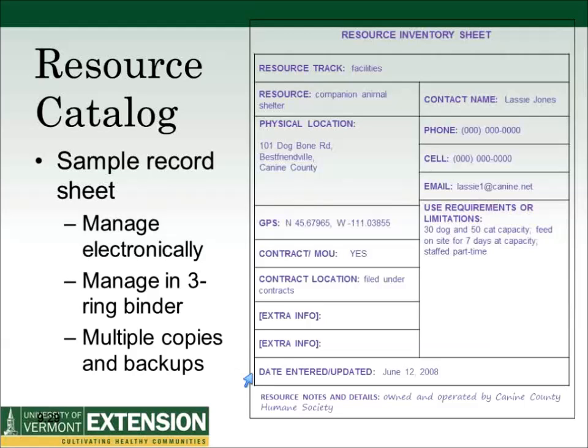I like this. It explains what the capability of this resource is. So this is an animal shelter that has a capacity of 30 dogs and 50 cats. And it explains how much feed is available on site and that their staff is part-time. So that's all helpful information, right? And it's quite a bit more detailed than what's maintained in most of our local support functions in Vermont.